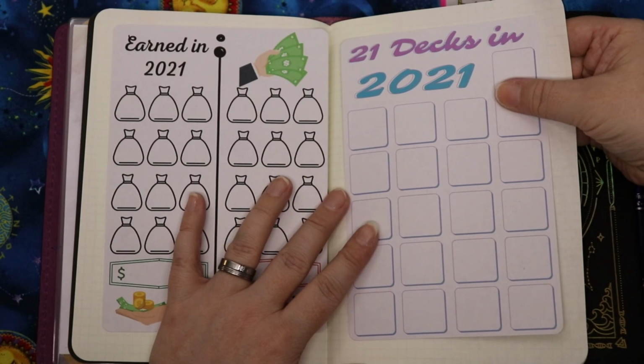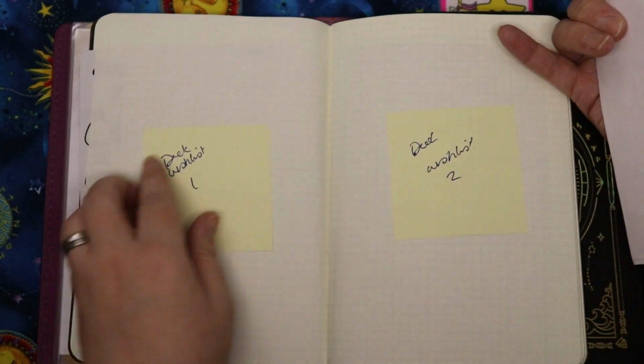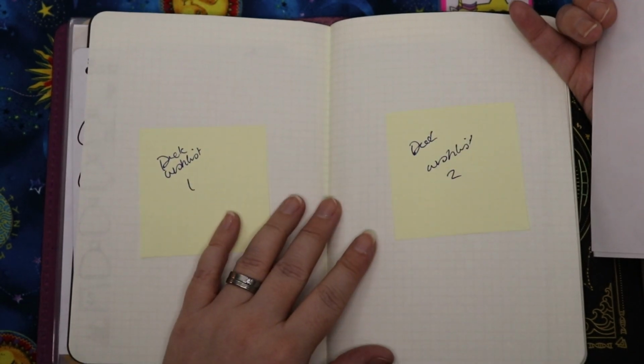Nothing ever gets binned or anything like that. So anyways, I'm babbling. That's the goal. And then I have 2 pages for a deck wish list, because if I'm going to limit myself to 21 decks, I'm going to need to keep track of other decks that have caught my attention.